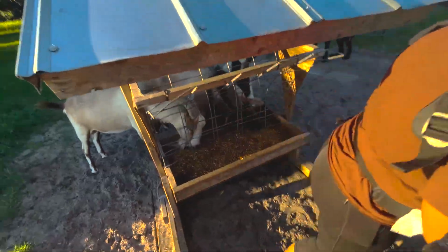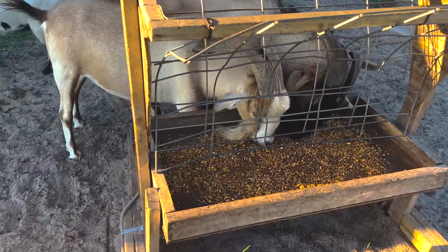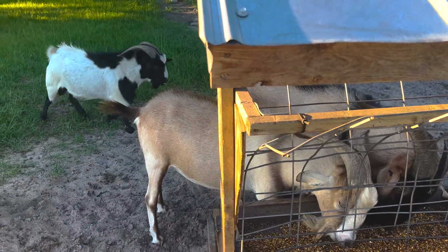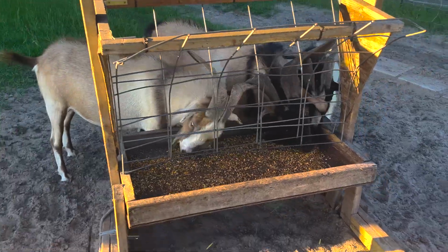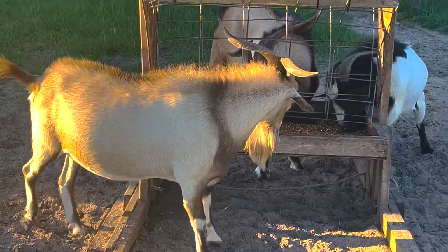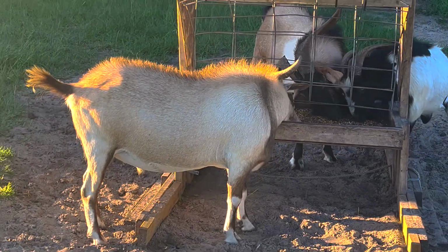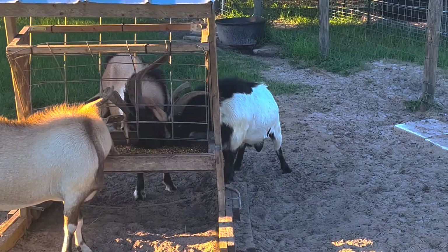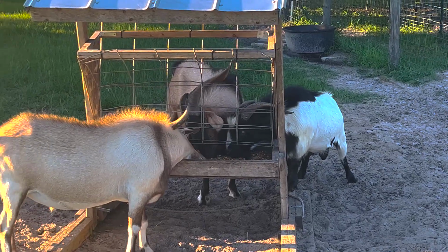Good job, mama. And we spread it out after we pour it in there so that they don't fight over the food. So Oreo, as you can see, is a little standoffish, so I'm going to back up so he could get in here. There we go. Now look at him. Peanut Butter is 3. Mike is 3.5. And Oreo is going on 2. He'll be 2 in September, I believe.